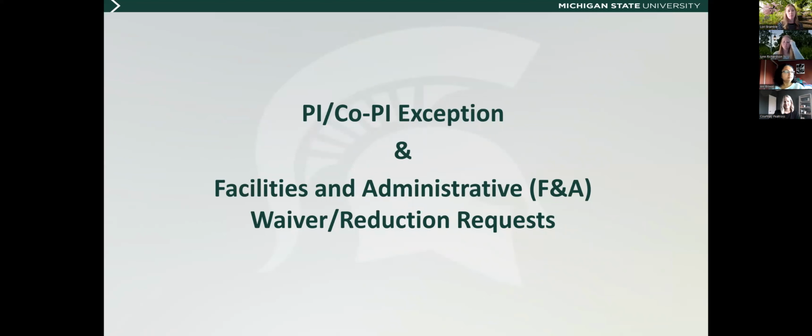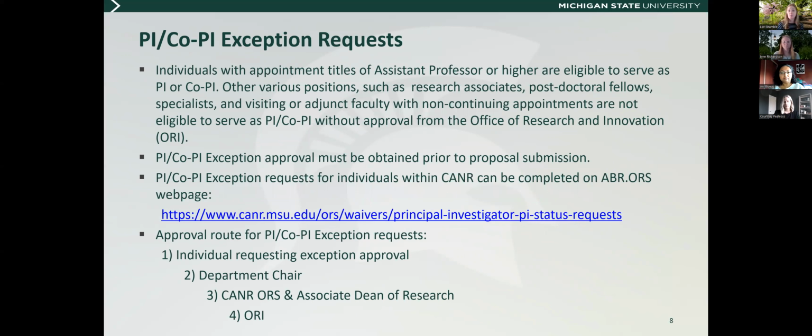Okay, so the PI, co-PI exception and FNA waiver requests are now automated in an online system for the College of Ag and Natural Resources. Individuals with appointment titles of assistant professor or higher are eligible to serve as PI or co-PI on any solicitations. But other positions such as research associates, postdoc fellows, specialist, visiting, or adjunct faculty, they're not eligible. And so they would need to request PI or co-PI exception. Now, with that being said, there are fellowship opportunities out there. And those research associate or postdocs, they do not need to request PI or co-PI exception for those fellowship opportunities.